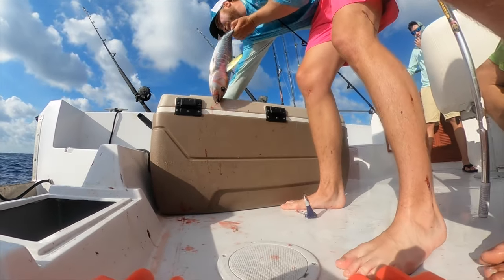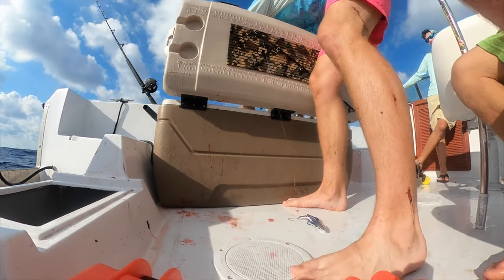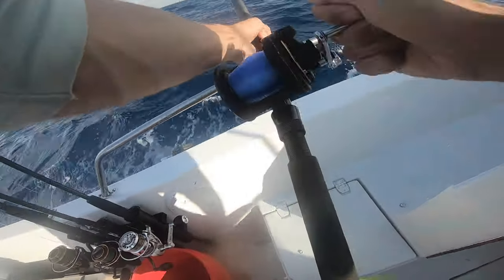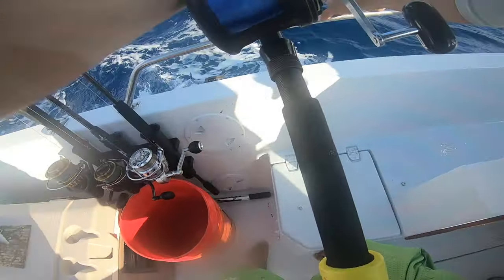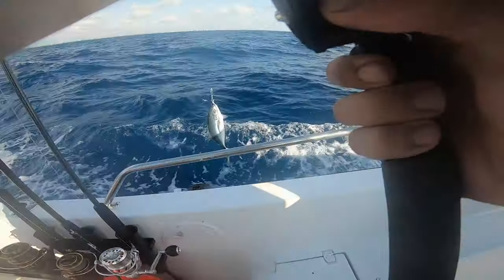Well, we got four now. Good job, boys. Looks like a little blackfin. Come on, be a little football. Be a little football. It's a blue runner. You want to troll that? No, that's way too big. We don't have rods big enough for that.